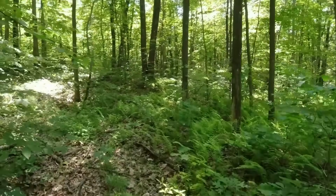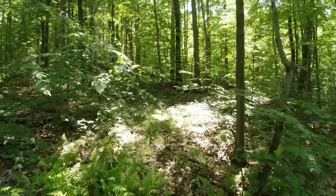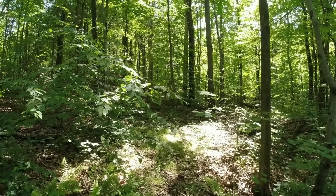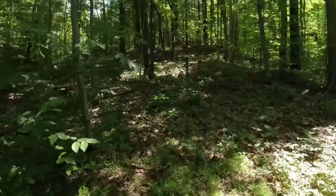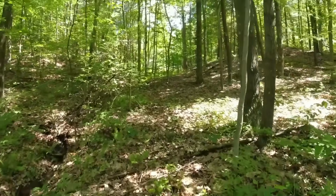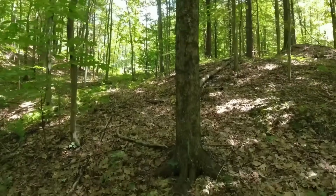Seems like it's a type of old path here. We gotta be close. Let's check. It shows them going farther away. So I need to go up this way. This is one heck of a scavenger hunt, I tell you. Trying to find this item, whatever it is.